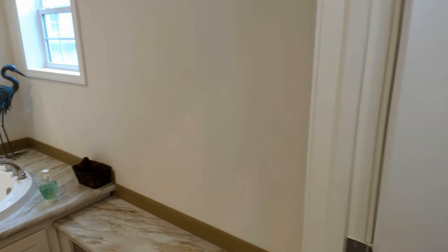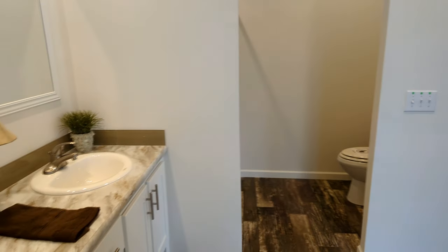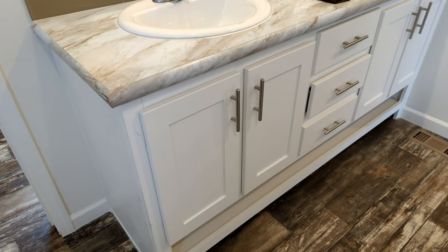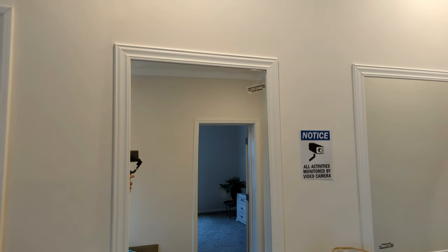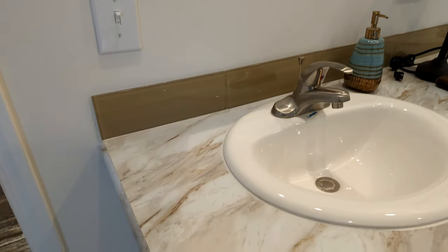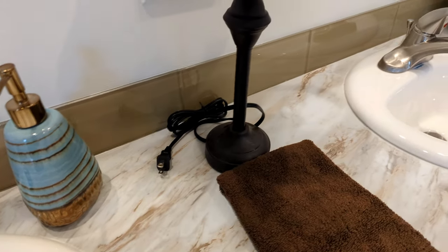Right, got the double sinks. Single vanity. Got the double mirrors. He says lighting. And you got your backsplash in here as well. Nice.